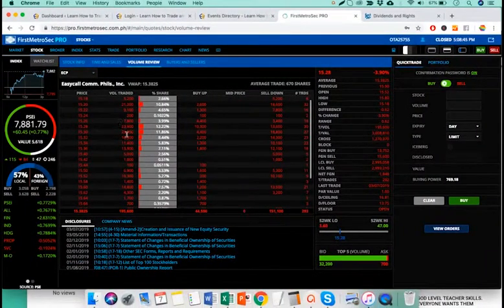Now, for what it's worth, the range that got the biggest volume and the highest number of trades is, let's see, between 15.28 all the way to 15.36. Again, 15.28 all the way to 15.36. And today, ECP closed at 15.28.